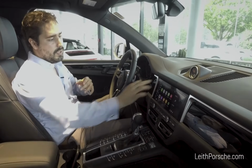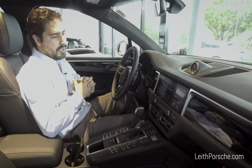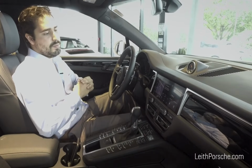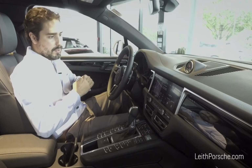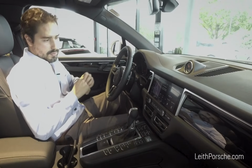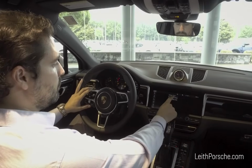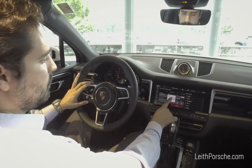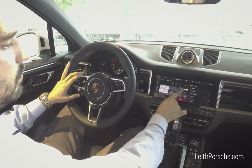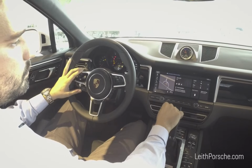Now, another thing to really touch on here, with the new PCM here in the 2019, everything is heavily customizable for you as the driver. This is all personalization stuff that we can dive into when you're taking delivery of your new car, but really quickly you can just kind of see here, Porsche allows you the ability to configure things how you like them. So it's a simple drag and drop, and look, and it's changing for you.